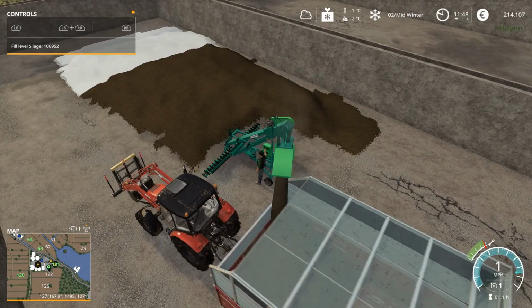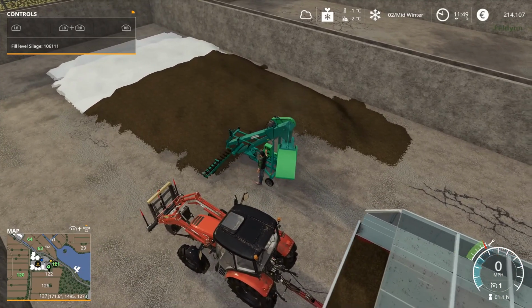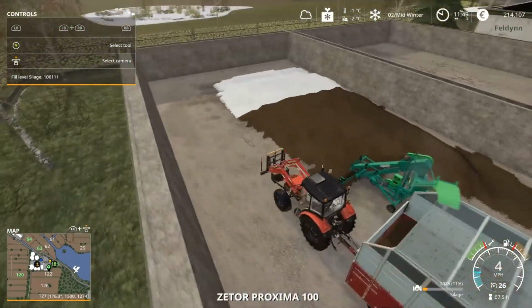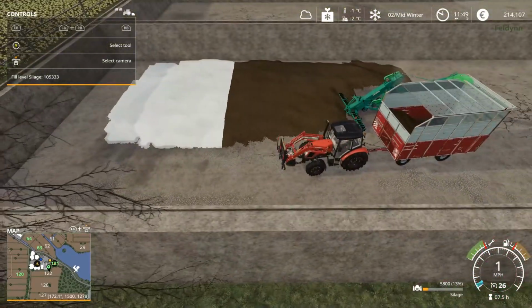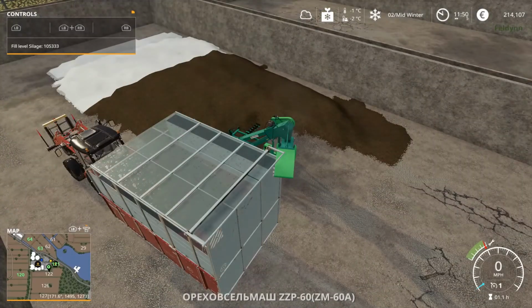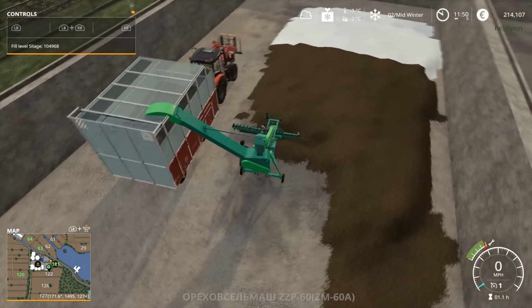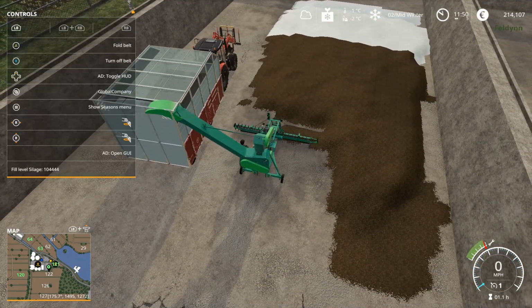It's still doing. So we'll get it as far as we can and switch back and forth and move them along and get one in front of the other and so on, and get this done as quick as we can. Luckily this trailer is at least quite a few thousand litres, so we do have that to our advantage.